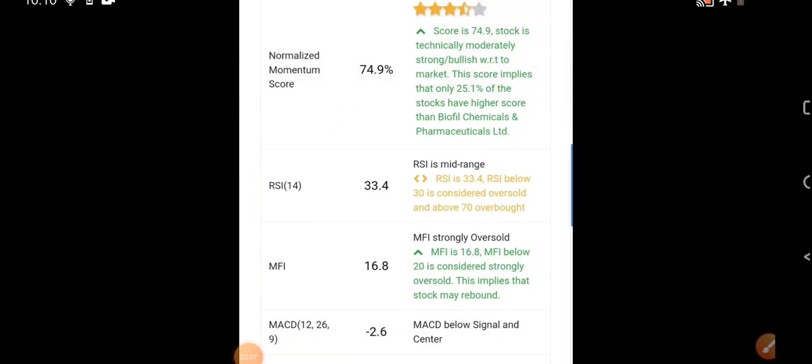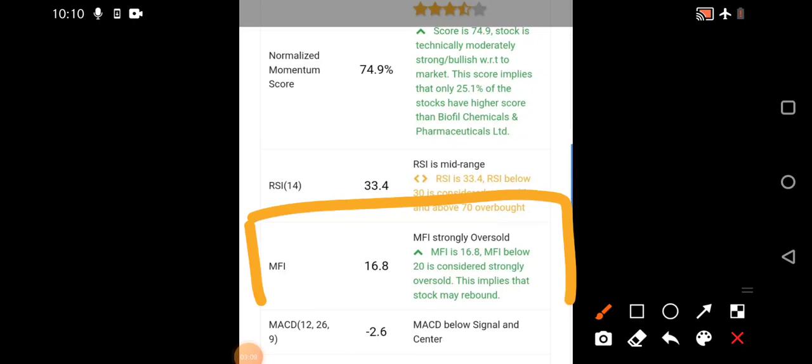If you see the indicators, you can clearly see the money flow index strongly oversold, at 16.8. Generally below 20 is called oversold, and you can see it has gone below that, to 16.8. When we go to the technical charts, I'll clearly show you how the spike has been seen. It has touched that and retraced in the 1-day chart.